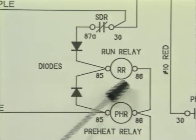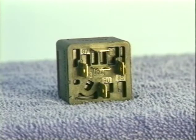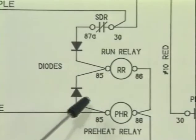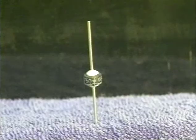The numbers on either side of the coil and the contacts refer to the numbers stamped on the bottom of the relay. This is a diode. Diodes are electronic check valves which allow electricity to flow only one way. You'll find this symbol on the actual diode. The arrow in the symbol tells us which way the power can flow.